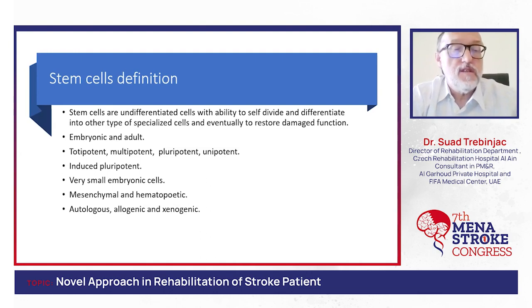Another division depends on which tissue they are coming from and which kind of tissue they are forming: mesenchymal and hematopoietic. For us, in the rehabilitation of stroke and other patients, mesenchymal adult stem cells are the most important, because they can generate these mesenchymal origin structures and also neuron-like cells that have features of neuron tissue.